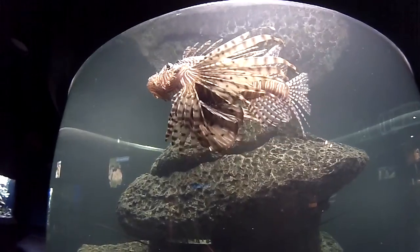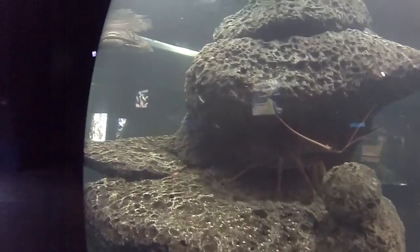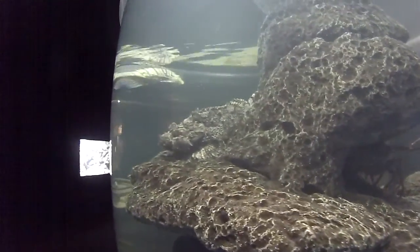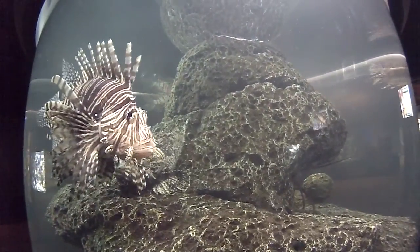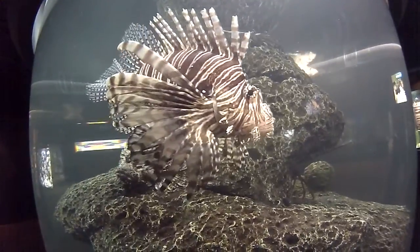I love lionfish. I know they're an invasive species and they're poisonous, but they're such a cool looking fish. And as someone who paints and draws, I find them visually fascinating. Although I have yet to eat one.